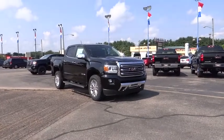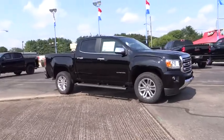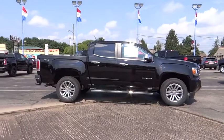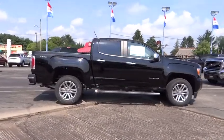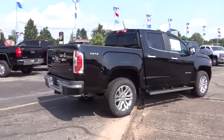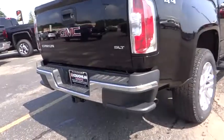2016 Canyon. With one of the most powerful standard four-cylinder engines in the class, the Canyon lets you enjoy 18 city, 25 highway EPA estimated MPG, and is engineered to absorb the bumps, handle the curves, supply superb traction, and provide seating for five. This vehicle has less than 100 miles.